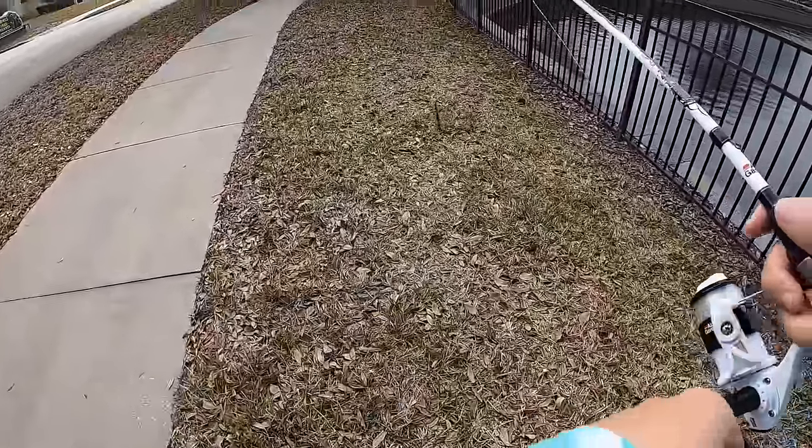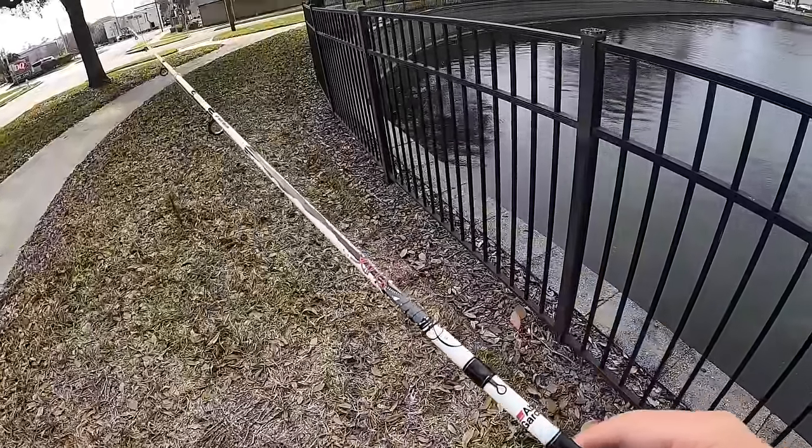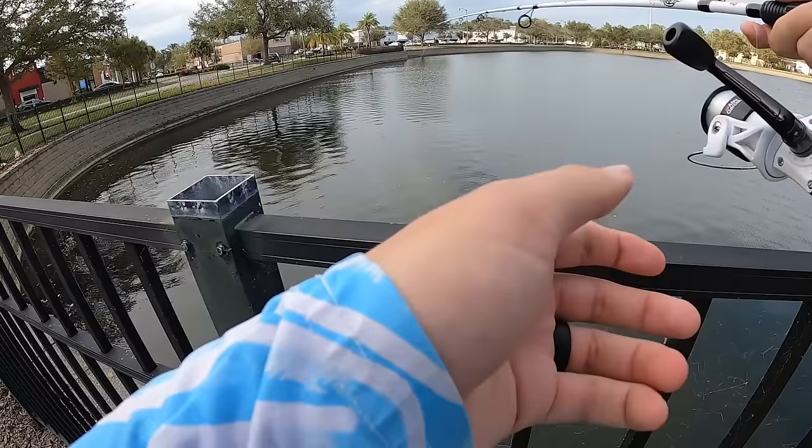There's the wind. Oh, that smells so good. It's like a fast food restaurant right there. Oh my gosh, it's blowing it right in my nostrils.